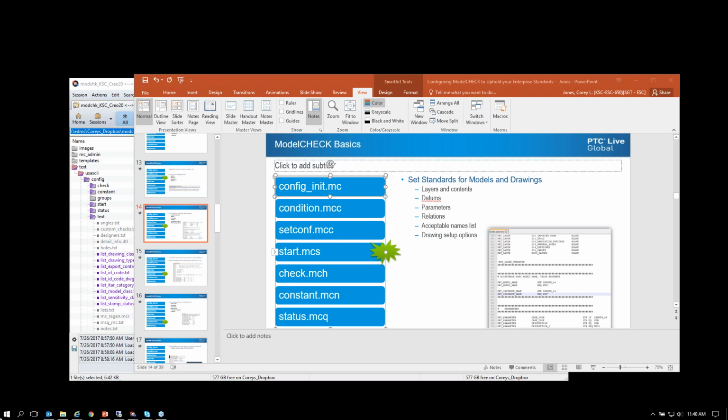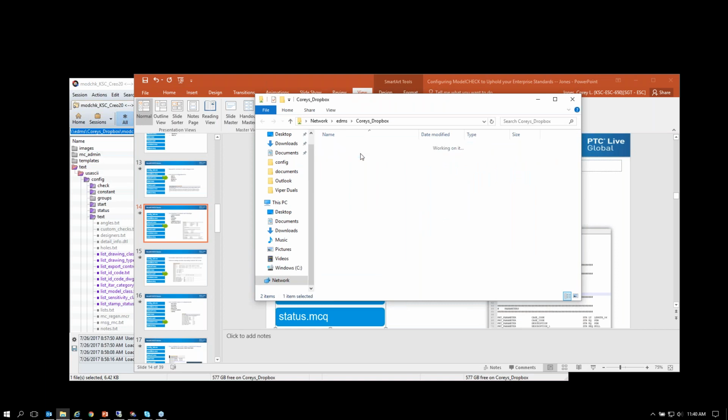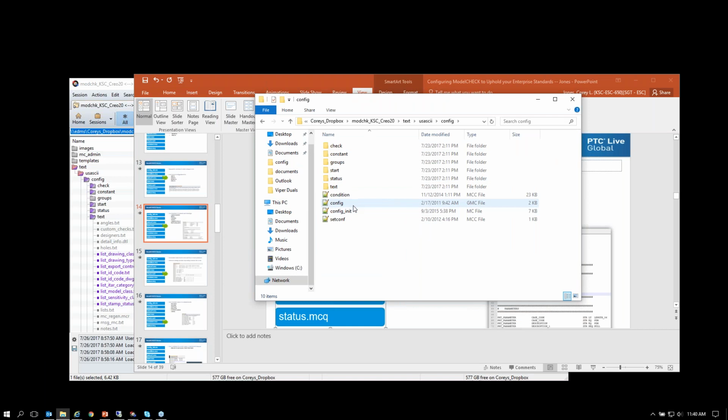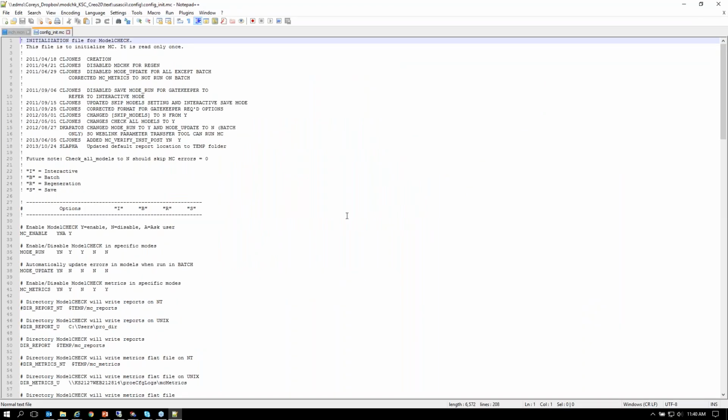So let's talk about each one of these file types, the first 7 file types here. The config initialization file, you saw me bring it up in the other tool, but hopefully this one's a little bit easier to understand. I'm using Notepad++ here. It does a pretty good job of editing the file and keeping a consistent view.